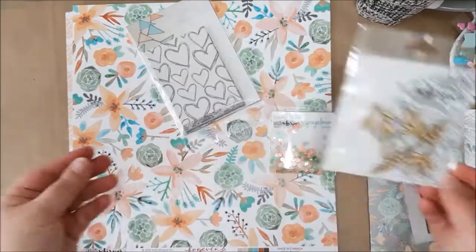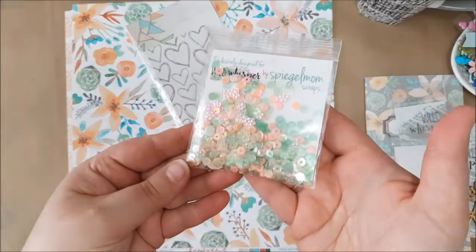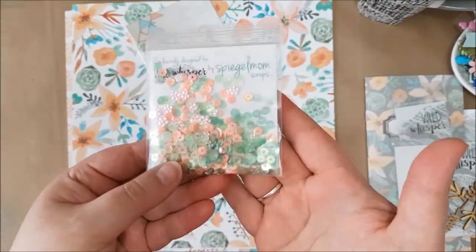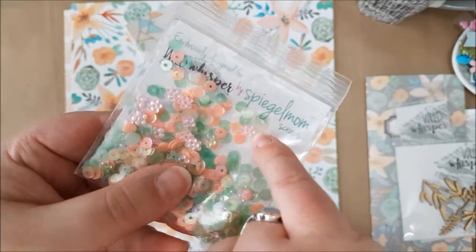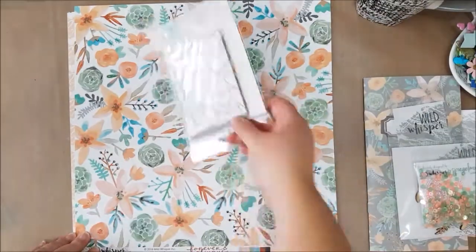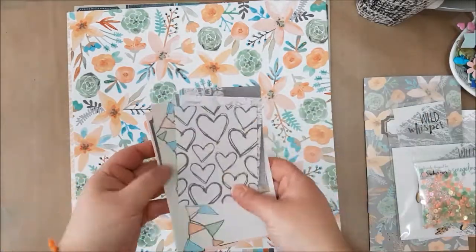I'm going to use that as my May traveler's notebook. And then I got the wood veneer. I got this gorgeous exclusive Spiegelmom scrap sequins. You can see I keep moving it around because it just catches the light so beautifully, and I'm going to use up that whole pack.